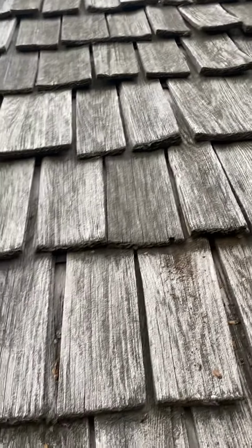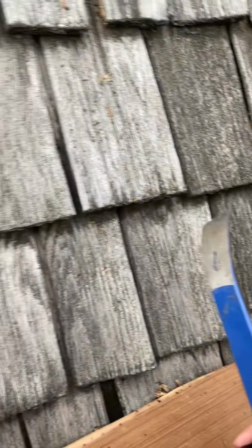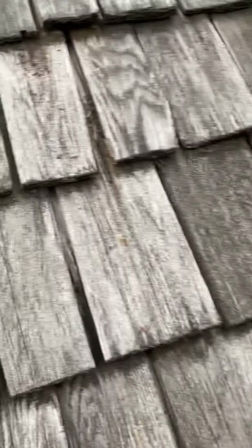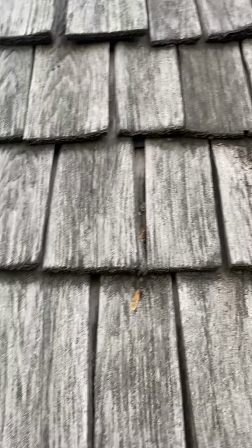It's the same condition on every single slope, and we brought the shakes. I'm not gonna even try to put it in, because I'm just gonna create damage going up every time, and it's not gonna work. And my recommendation is to replace it.